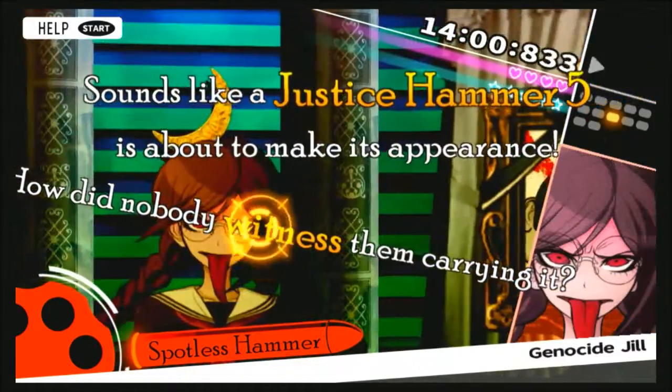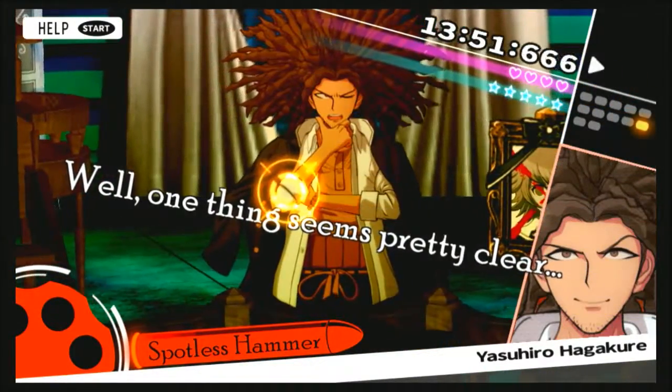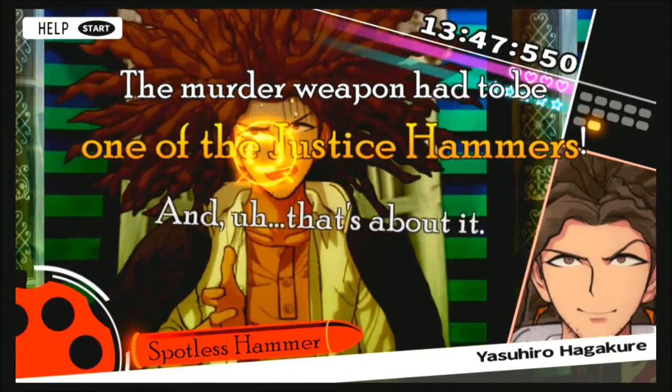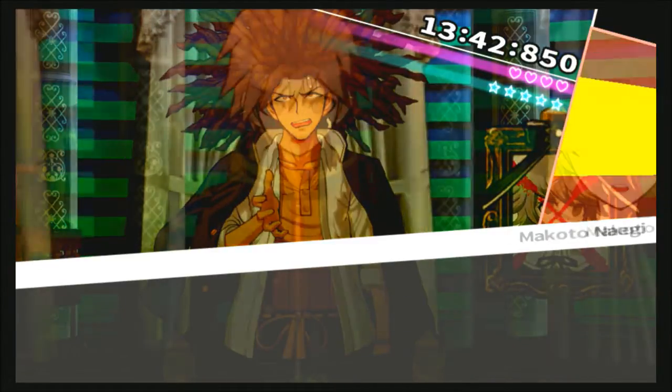Sounds like a Justice Hammer 5 is about to make its appearance! Shut up. Check out murdergear.com. One thing seems pretty clear. The murder weapon had to be one of the Justice Hammers! That could be a contradiction as well. That's about it. So really only two ideas were to make. The very first one and the second to last one.